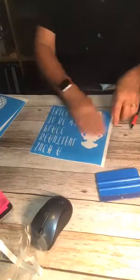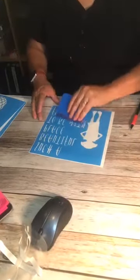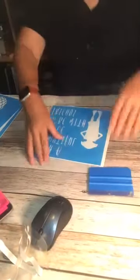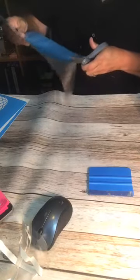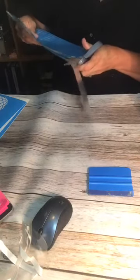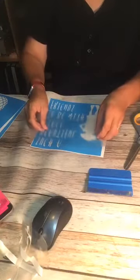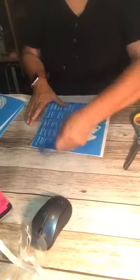Yeah. That laid down a little too early. I'm going to have to piece this one too. Didn't catch the top of it, but I can fix that. There we go. Now it's all covered.